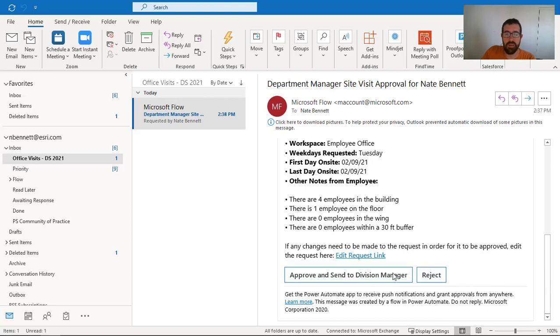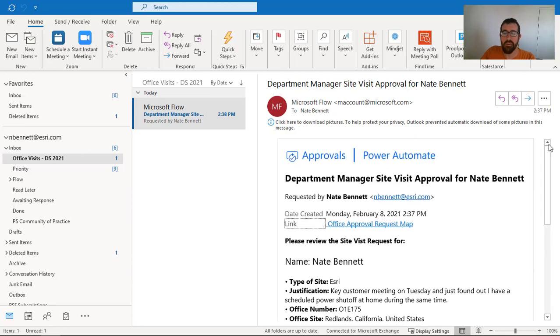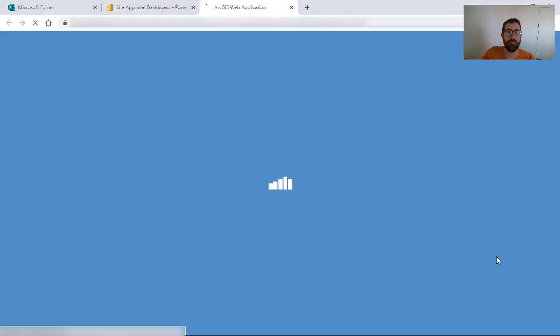There's interactive buttons that you can click from right inside the clients. There's the ability to reassign to other approvers. And as approvals are made by one approver, the status is automatically reflected for the rest of them. Now for this approval, we can begin to see some of the context and information that we supplied in that initial form. And we also have a link here to an office approval request map.